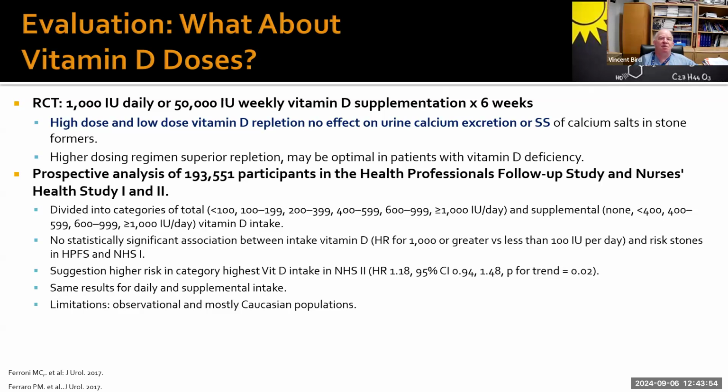I think the question then becomes, once patients are repleted, are they then put on a maintenance dose, or are they left at one of these higher doses? Sometimes I see stone patients and they appear to remain at these higher doses, and I'm not sure if that's the best thing for them.